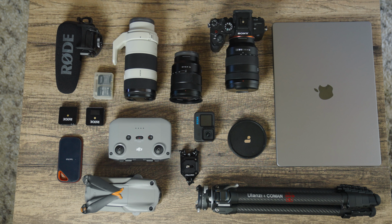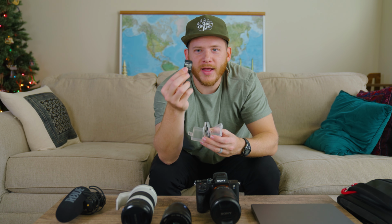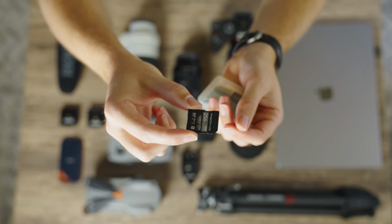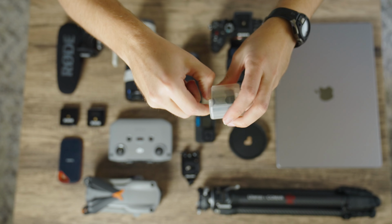This is my super fancy SD card holder. It's not super fancy. I don't even know where I found this. I think somebody gave it to me. It does the job. I'm looking to upgrade to something a little more robust, something that I don't worry about putting my SD cards in. I keep this thing super safe, but I'm using these pro grade SD cards now. This is a 256 gig. These things are awesome, especially if you're shooting in 4K. You need something with fast read and write speed. Pro grade cards are perfect.